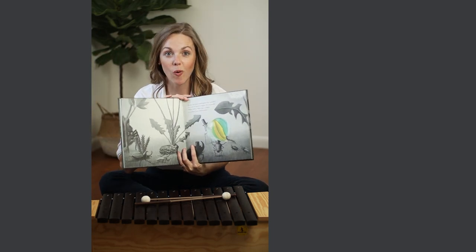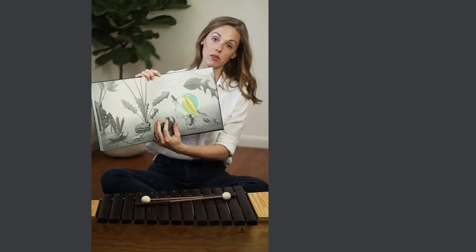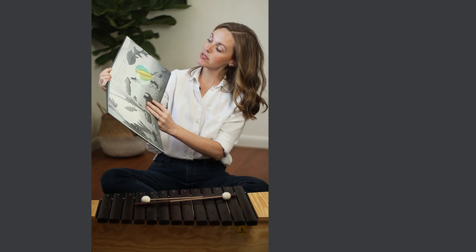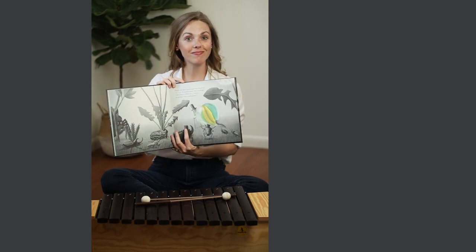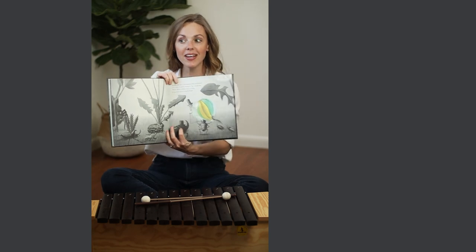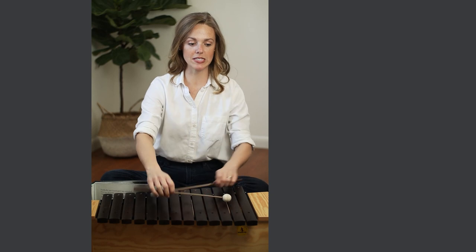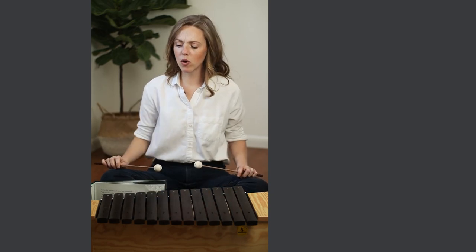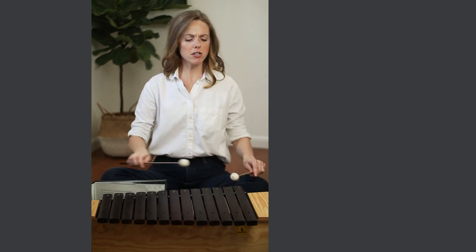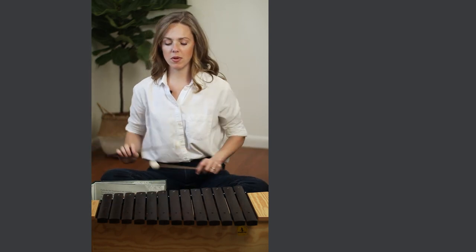Finally, the wise grasshopper was consulted. It is not of earthly origins, he said. Most likely a fallen star, a comet, or maybe even a small planet. What would your mallets sound like if they were a comet shooting across the sky? Or what if they were a very small planet? I'm not sure about that one.